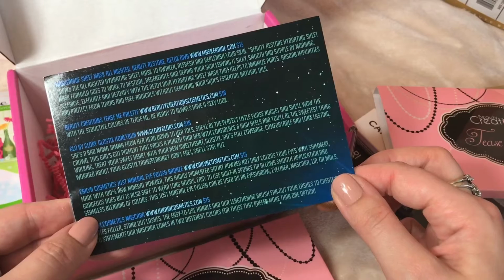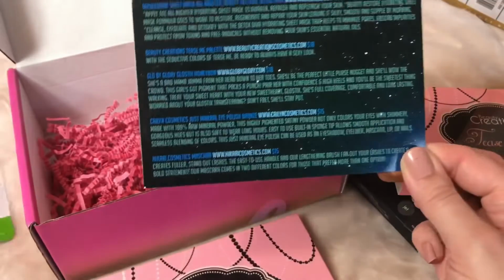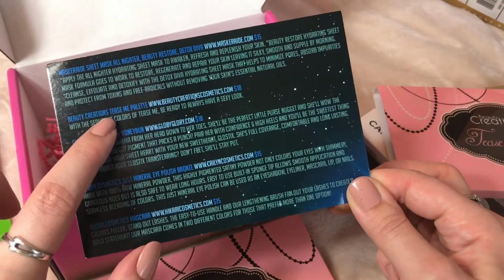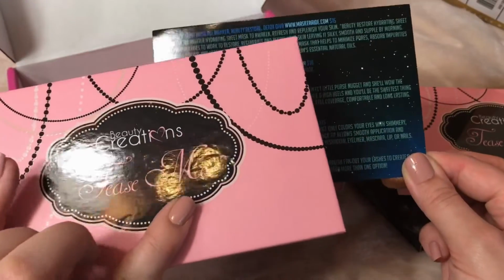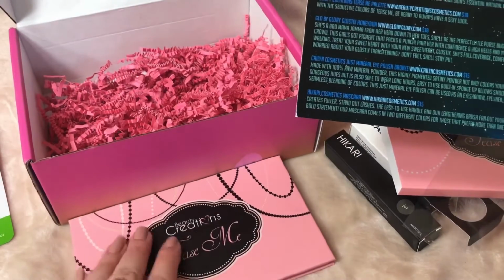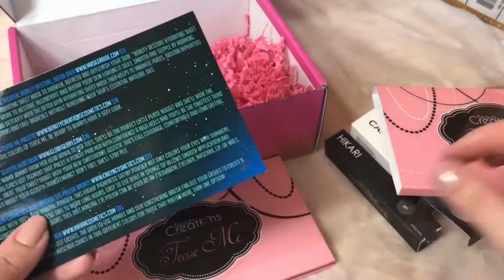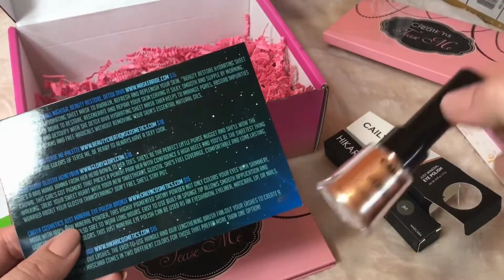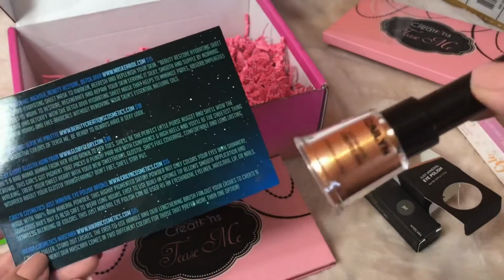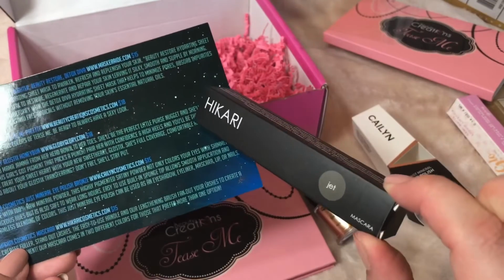So the masks are $15, so they're like $5 each, which is pretty reasonable. Then we have the Beauty Creations palette, which retails for $18. Wow, $18, that's really affordable for the kind of pigment you're getting. Those are really nice shadows for $18. I can't really say about the mattes, but the metallics in this palette are really nice. Then we have the mineral eye polish, which is this little pigment right here. This retails for $15, which isn't too bad. And then we have the mascara that retails for $15 also.